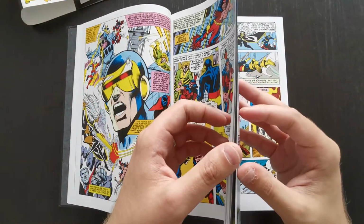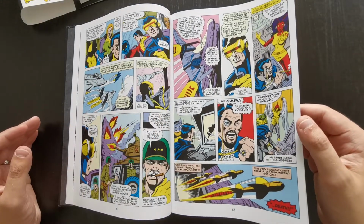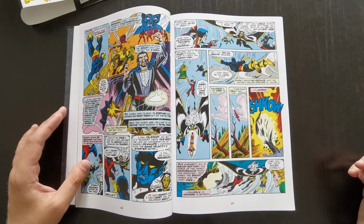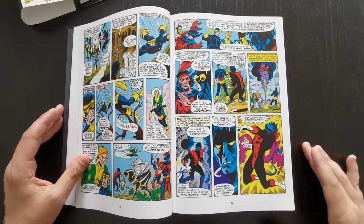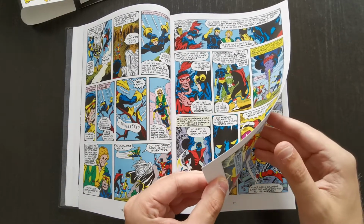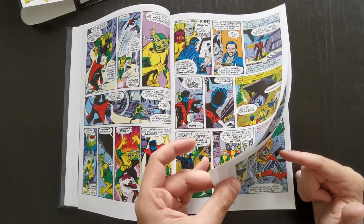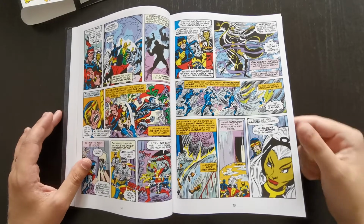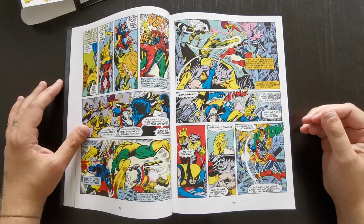With Claremont coming on as of this issue and taking the reins. And it's kind of amazing just to be able to read these issues now, and go right back to the very beginning of such a long, series-defining run that was Claremont's run. To be able to read it from the very beginning, in these old, beautifully restored comics, to me, that's what the omnibus format has always been about.